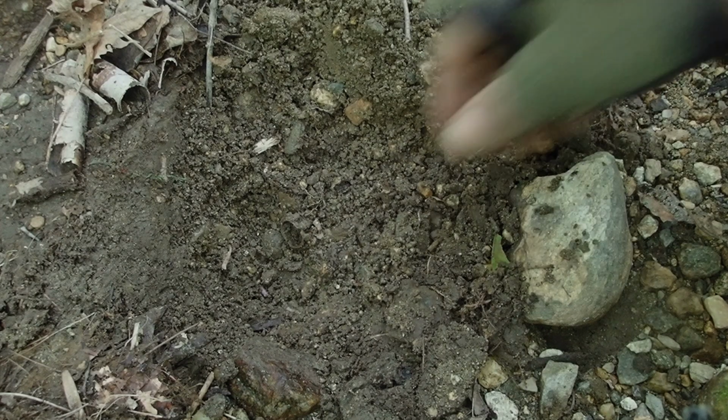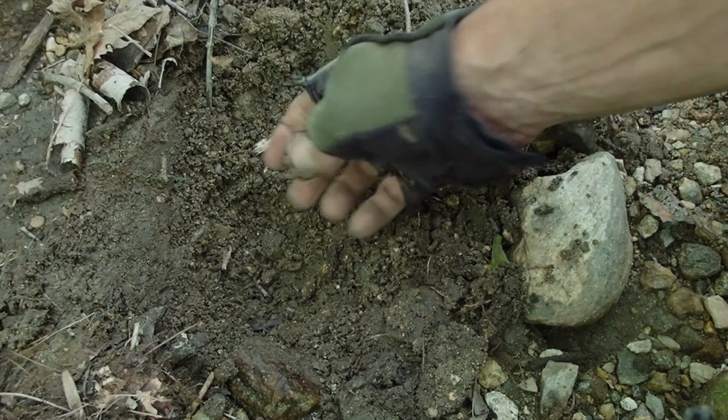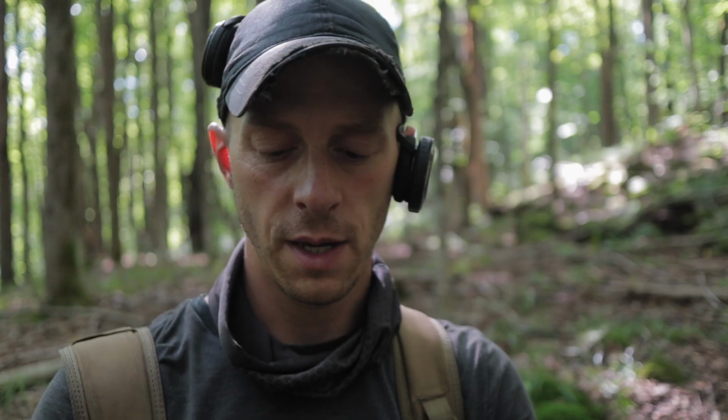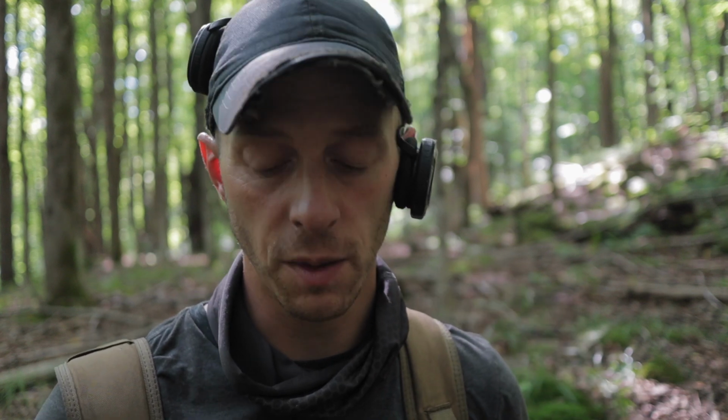But I've got another okay target. I dug it up, and it wound up being another item from the later part of the occupancy here. Folks who watch my videos regularly probably know what that is already. This is just one of several parts that look just like this that were part of the mechanism of an umbrella, or more than likely a parasol.